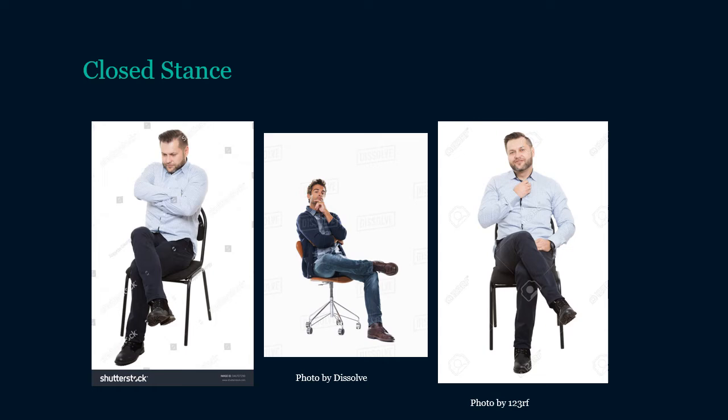Again, closed posture, not deceptive posture. We don't talk about posture as a deceptive form. We talk about it from a stance of closed versus open stances.